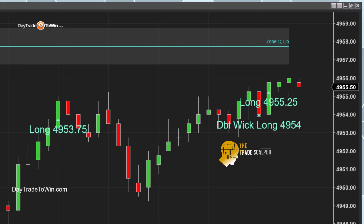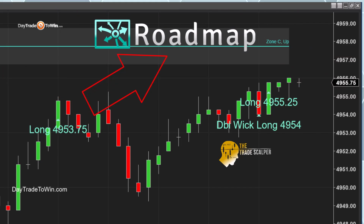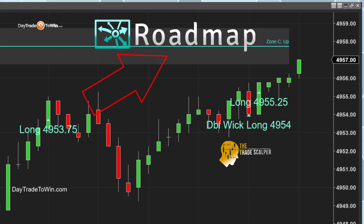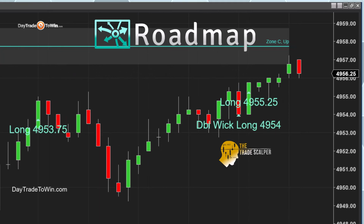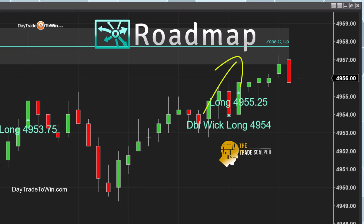Now, the zones that you're seeing, the shaded area, that is the roadmap zones. That's also proprietary software. When you combine these two strategies, the roadmap and the Trade Scalper, the idea is to say, do I have an opportunity to go long as it leads me up or as it leads me down to the roadmap zones? As you can see, the signals appeared before the zone, so going long at either 49.55 quarter or 49.54, regardless, you're going long as it goes up and leads me up into that zone.